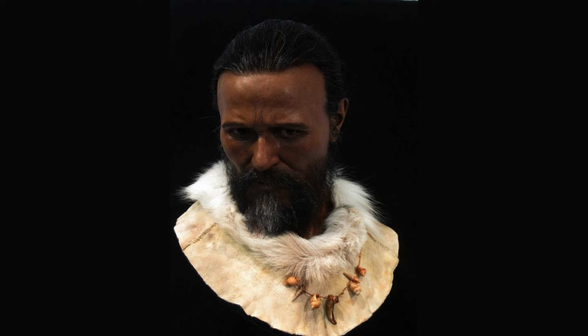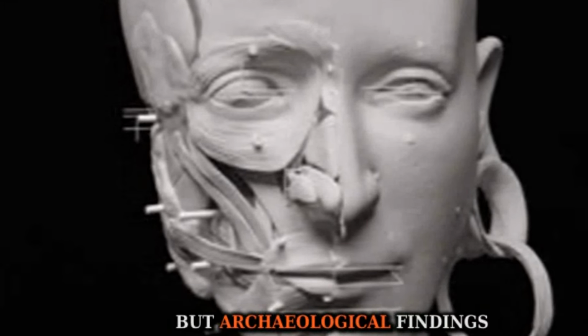40. Cro-Magnon Man. During the Upper Paleolithic period, about 40,000 to 10,000 years ago, Europe was inhabited by Homo sapiens, known as the Cro-Magnons. This reconstruction is based on a Cro-Magnon man who was found in France, but archaeological findings suggest these people likely lived in southern England too.